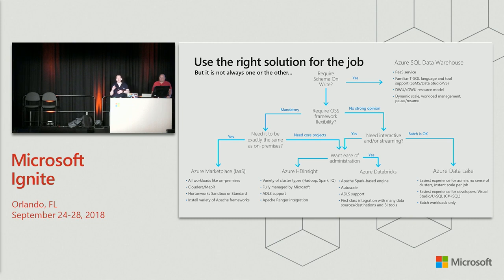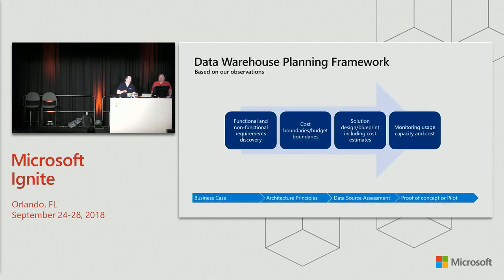So we're continually evolving this picture as new services come along and the decision tree is evolving, but we'd love your feedback if there are any other decision points. So yes, this is a work in progress for us. In terms of the data warehouse planning framework, I've got a couple more slides and I've got some demos, I promise you.